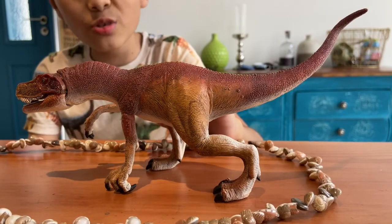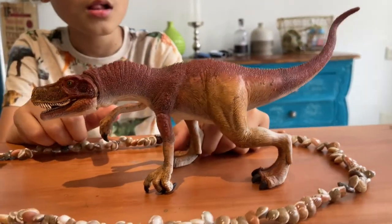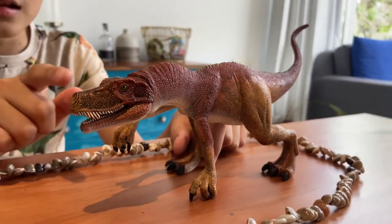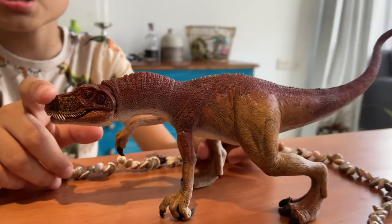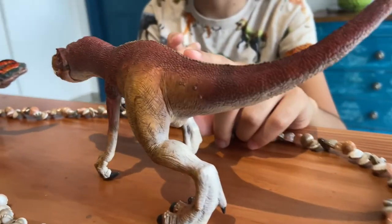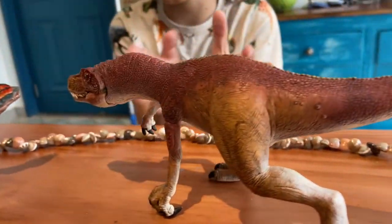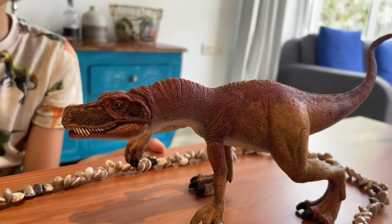The Herrerasaurus, I think, is a bit off scale. It's too big. And the color scheme is a bit too bright. I think dinosaurs in the Jurassic period, this first dinosaur time, were a lot less brightly colored.